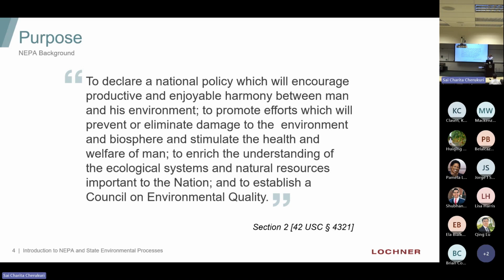The purpose of the act is found in Section 2, and it's written right here. As you can see, it's basically trying to find a balance between what we need as humans and the environment being protected and not destroyed. The interesting thing about this statement, which always stuck with me, was the very last part. It talks about natural resources, the environment and ecology, and then at the very end it says, and to establish a Council on Environmental Quality. It seems kind of out of place, but that part of this statement is one of the most important parts of NEPA.